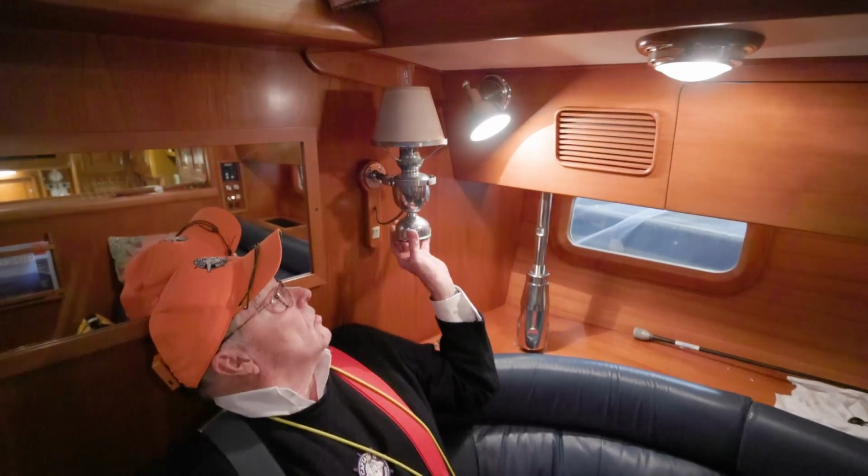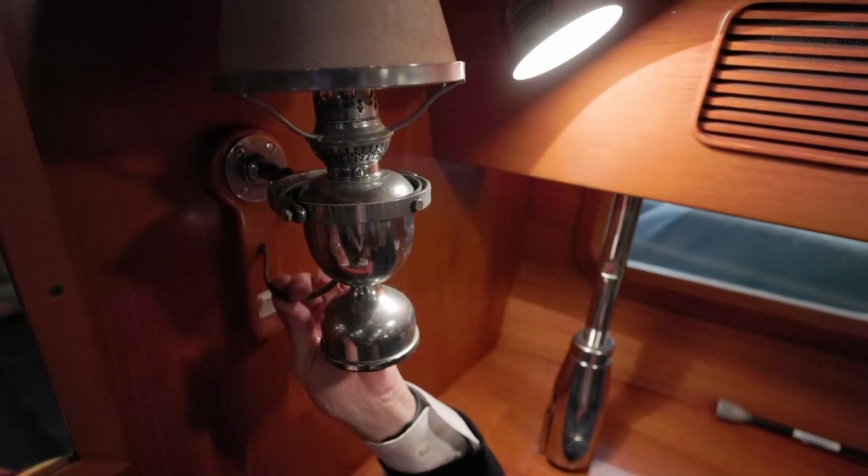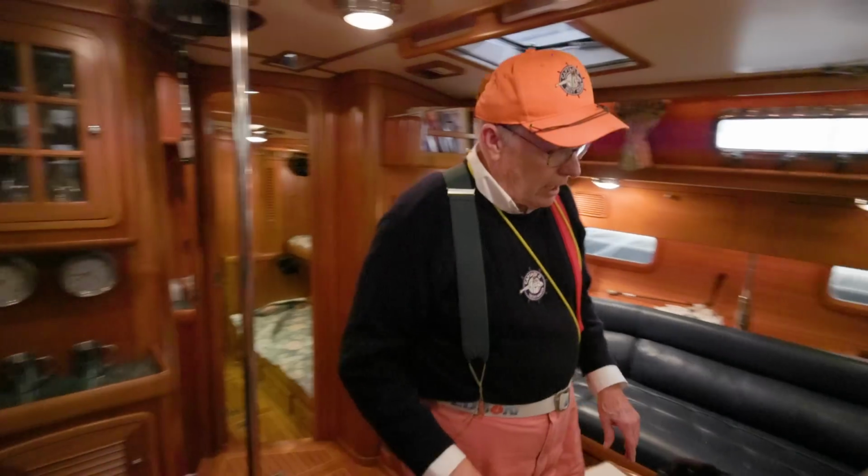Oh, little oil lamp here, except it's not. That's electric. It's a fake one, but it's gimbaled. And it is gimbaled, right? It's kind of cute, isn't it? Let me take you to the galley.